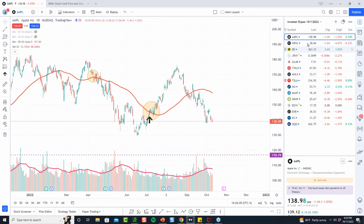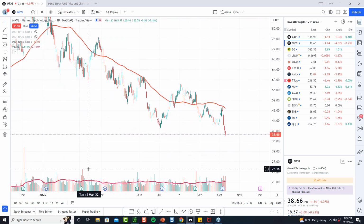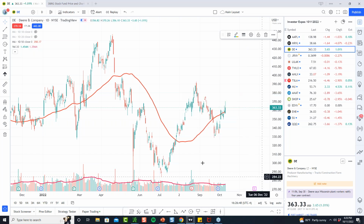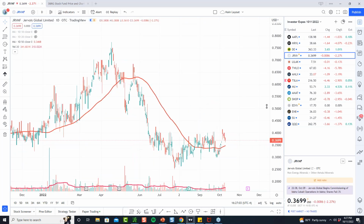Okay, so if we go to like Marvell, what's the trend? Are we in an uptrend or downtrend? We're in a downtrend. So very quickly, we can recognize. Now, Deer is in an uptrend. We just flipped. We were above the 50-day, came back below it, and now we're back above it again. Okay, we're at a moment of a pending reversal back up again. Okay, you see that we should all see the market through the same lens.